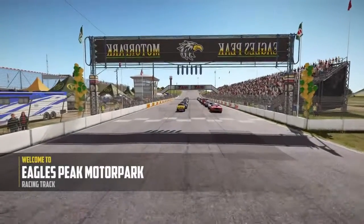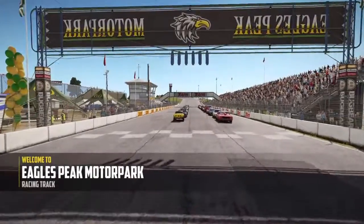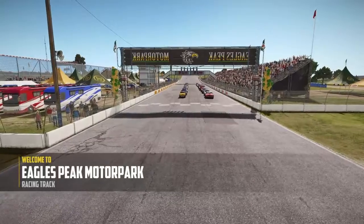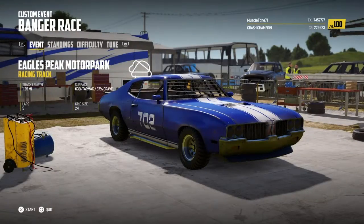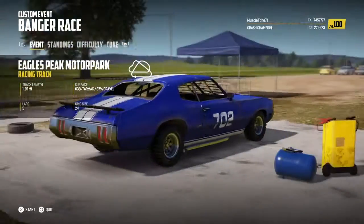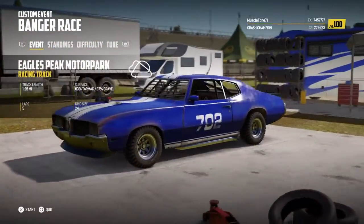Alright, we're here for the second race of the episode, and of course we head back to good old Eagles Peak. A track which has been so immensely supportive of the Toasted Invitationals that they're pretty much hosting a race here every other day. There are definitely plenty of races that happen that I'm not included in and that I'm not controlling a driver in, so there is literally a race here every week.